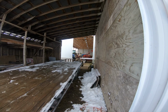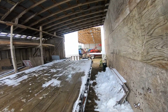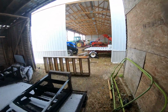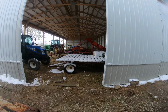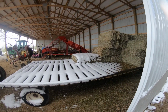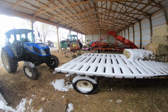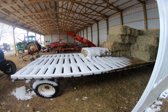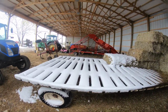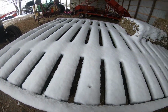Yeah, probably should have closed those doors back there too, because the hay I need is on this wagon and a little bit upstairs. And yeah, we got a couple snow covered bales. Never expected that. It must have been blowing pretty hard last night to get in here on this. A coating, yeah, just where it blew in. That's a good 1.5 inches right there.